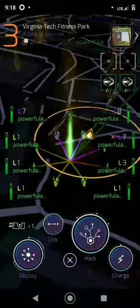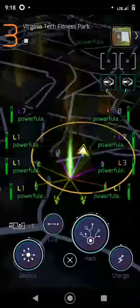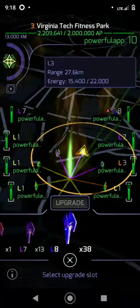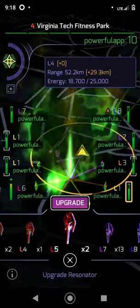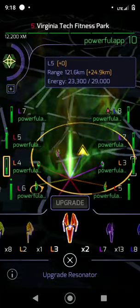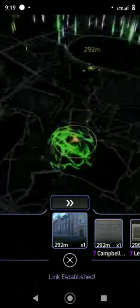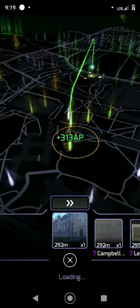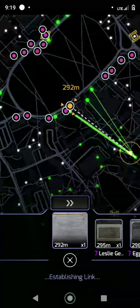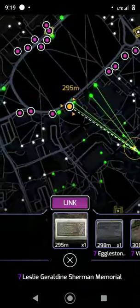Hacking unsuccessful. Cooldown active. 20 seconds remaining. XM reserves. 100%. I'm gonna go ahead and upgrade over here. Resonating. Upgraded. Resonating. Upgraded. XM reserves. 92%. Establishing portal link. Portal link established. Excellent work.